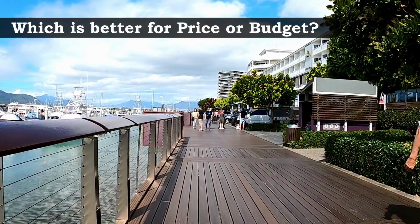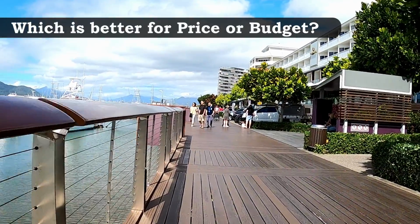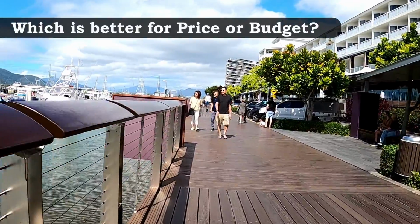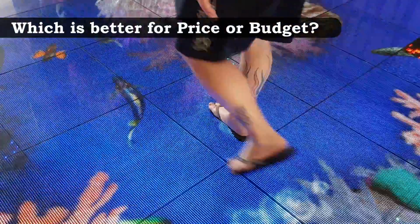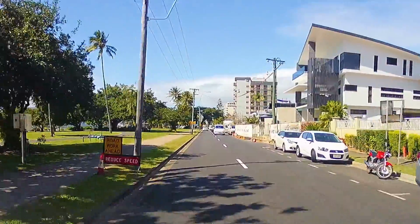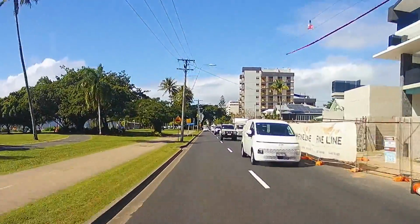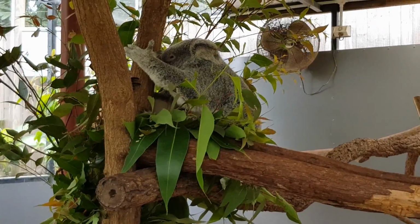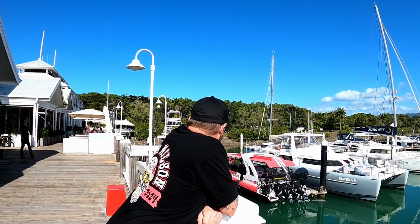So what about price? Cairns would definitely be the ideal choice when looking for budget accommodation. It's proven time and time again to be a reliable and affordable international gateway, welcoming travellers from all around the world. So if you're looking to save some cash, finding a cheaper place to stay in Cairns is the clearer choice for you.